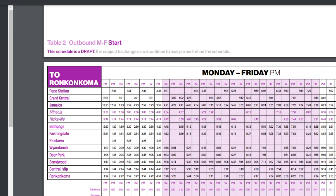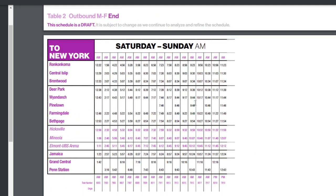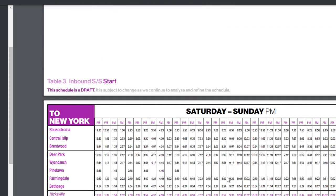So again, all trains stop at Jamaica, 401, Grand Central, 409, 454. So it looks like you have some trains out of Grand Central, some trains out of Penn. Of course, it's going to take a little while for people to adjust to using Grand Central versus Penn. You can see every other train. And then on the weekends, it's going to alternate. Half-hourly service, every other train goes to Grand Central, and they all stop at Mineola. So that pattern of the Ronkonkoma train skipping Mineola on the weekends is gone. So I'm very happy about that.